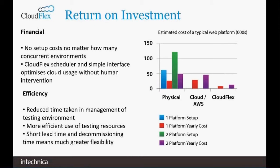So, return on investment. This chart over on the right-hand side does a good job of graphically illustrating the cost savings immediately apparent between cloud and physical infrastructure. And what we're aiming to demonstrate with that third couple of bars is that with CloudFlex, because you have the management of your CloudFlex tool, you're not running it all of the time. You're literally scheduling the time in which your testers have environments running, and therefore the time that you're paying for your environments in the cloud.